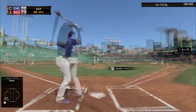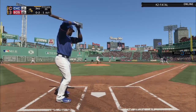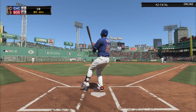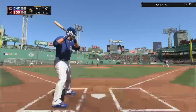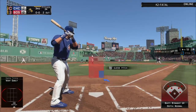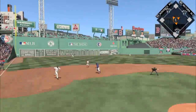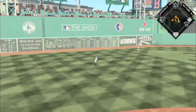And boy, they're really giving him fits inside now as he can't get extended there, and it's 0-2 now. And on 0-2, I'd be shocked to see another fastball in the strike zone. Got him. The second baseman, number 18, Ben Zobrist. Line toward the alley and left center. And that's in there. Base hit.